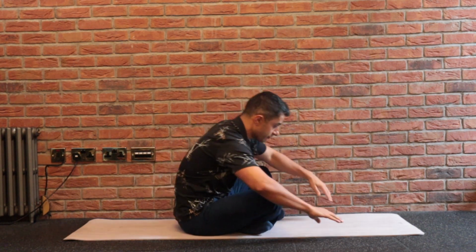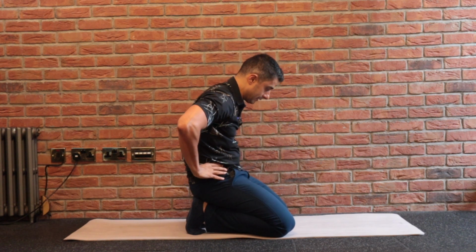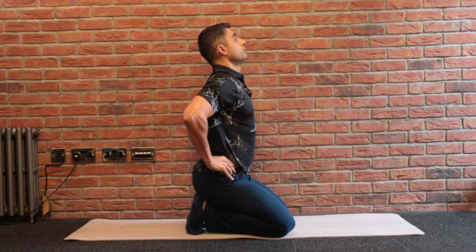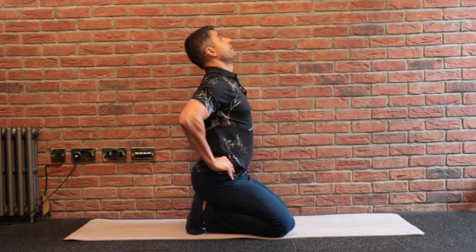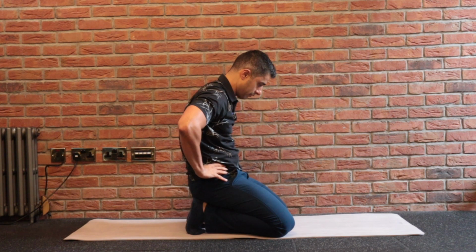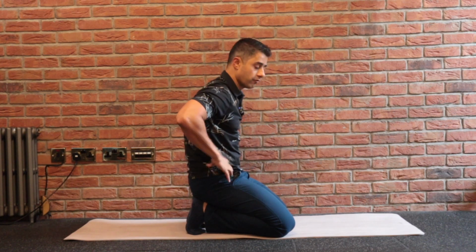Now, if this is not comfortable, you can do it in a kneeling position or in this position, which means you want to relax, push up. For people who can't really sit down on the ground, this can be a really good modification. All the way up, breathe in and out, slow down. Within a range that feels comfortable, guys. You're not forcing any movement. You do 5 to 8 repetitions, 2 to 3 times.